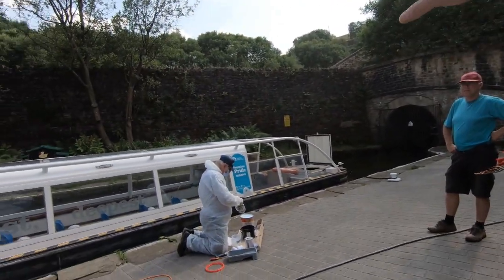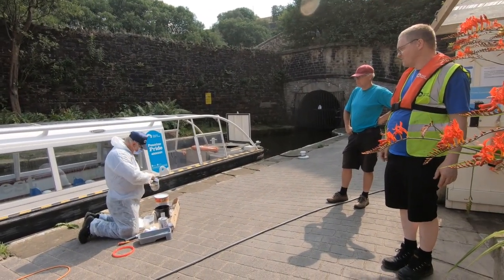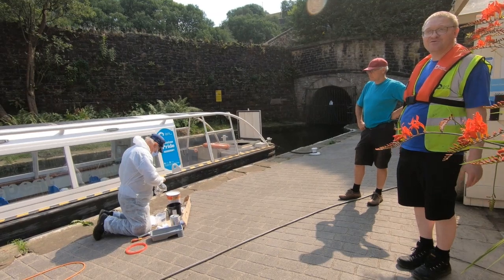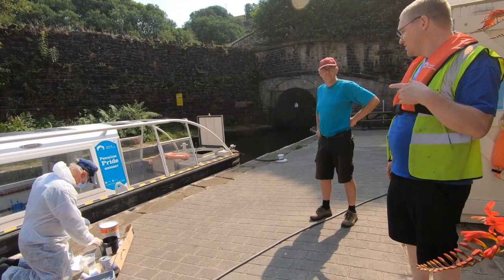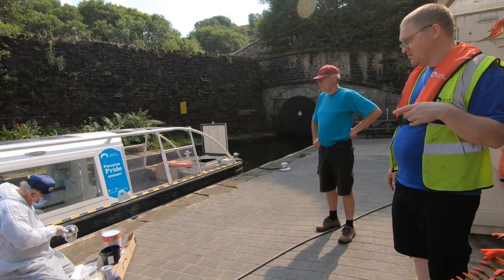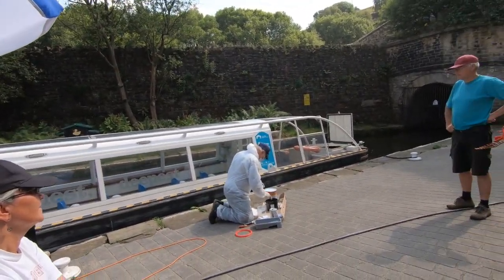Sorry to butt into the conversation, mate. How often do boats go down this? Mondays, Wednesdays, Fridays, we take private boats. So nothing's been down today? No. The next one would be tomorrow? At the moment we've got a problem. There's a problem lower down, you see. So if they get up, then we will take them through tomorrow. Tomorrow. All right. Thank you.